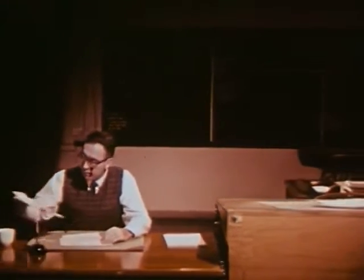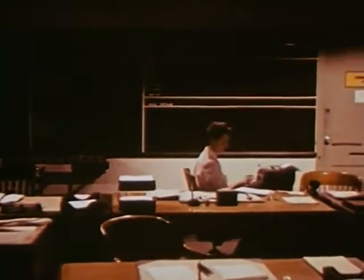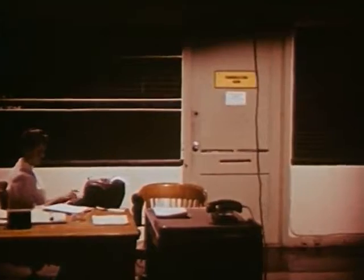This is a radiological defense operations room, a nerve center for survival, which we hope we will never have to use. But since war could come, this room is ready, and so are others throughout the country.